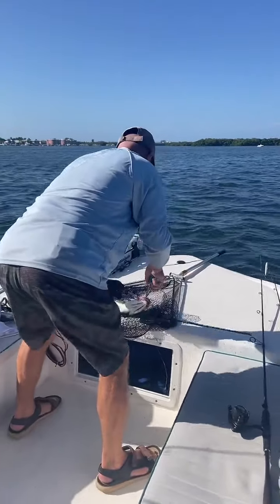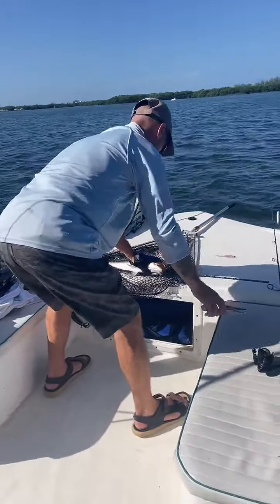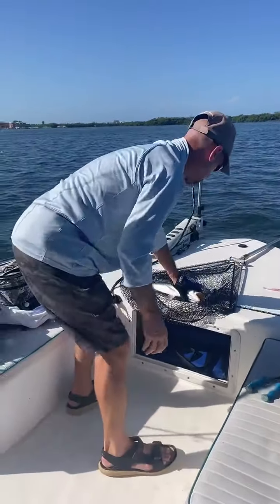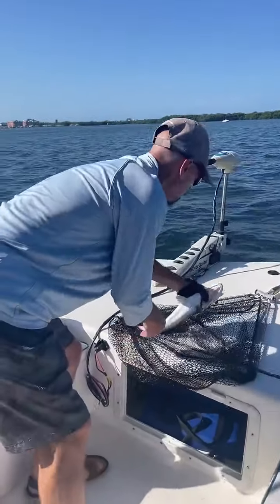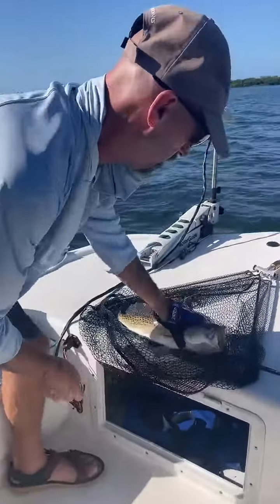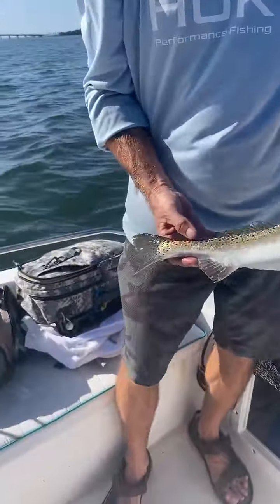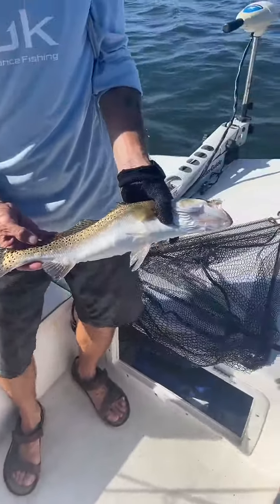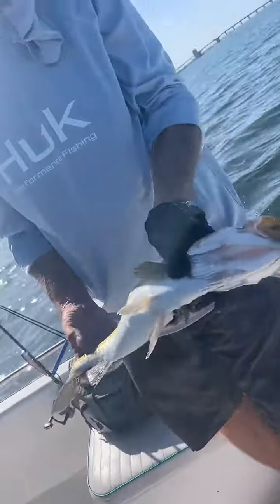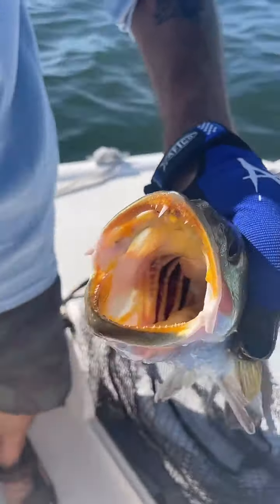Didn't see the fish that Jay caught, but I'm not fishing. Beautiful. Let's take a look at that one. Look at the teeth. Woo, what a mouth on him. That is beautiful. He's only 19, but he's thick. That's a thick old boy. He's not one tooth. Well, one big tooth. Dang!